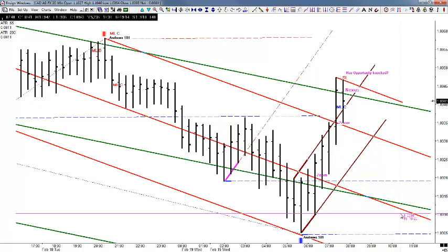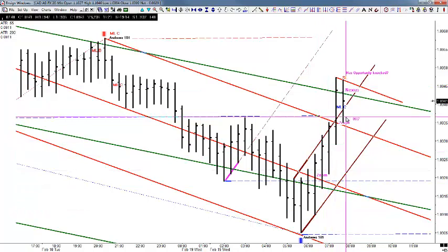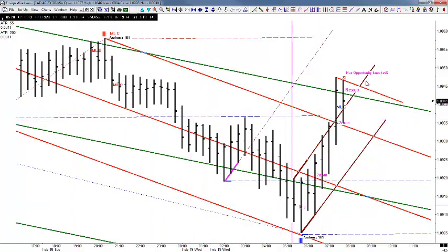Now, here's the question you have to ask yourself. If you think this is the nexus, let's take a look. 1, 2, 3, 4, 5 higher highs, and 1, 2, 3, 4, 5 higher lows. I'll bet if you go back all the way to the beginning where we started watching, you're not going to find that long of a run.